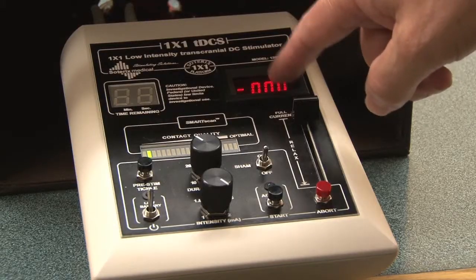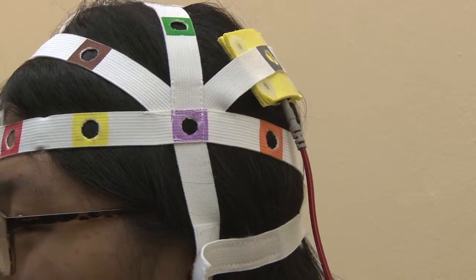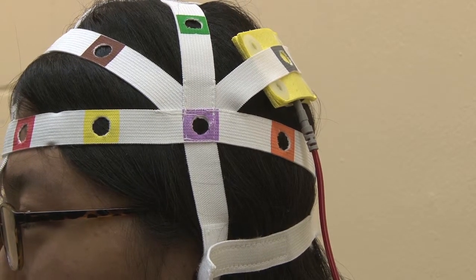Once it gets up the electrical currents are painless and harmless. Currents are transmitted using a cap with different colors. The cap's colors represent different brain cortexes. And so this is prior to her doing the math calculation.